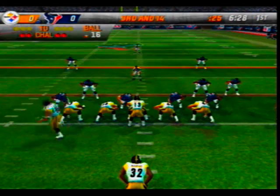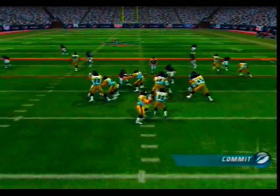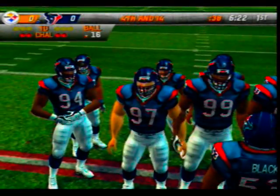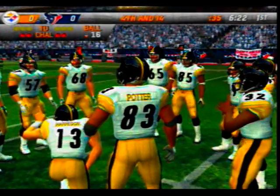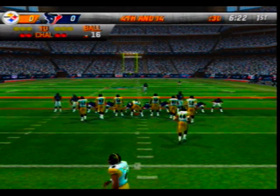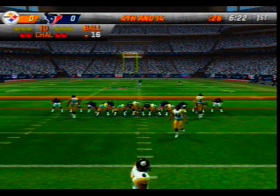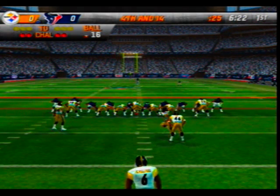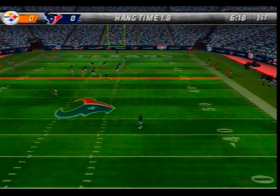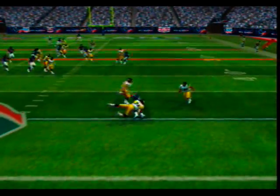Houston comes out in their nickel package. Gets the pass off. Incomplete. The defense forced the issue that time, John. The guys up front got good pressure, forcing him to get rid of that one before he wanted to. Williams will come in now to punt it away. Number 85 lines up deep for the punt return. From the 46, number 85 takes the punt to the 49.